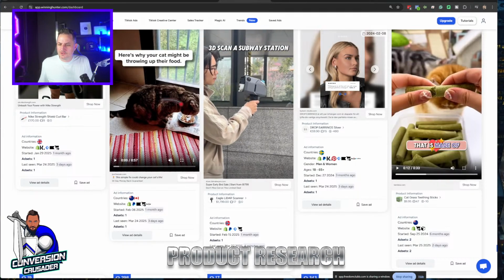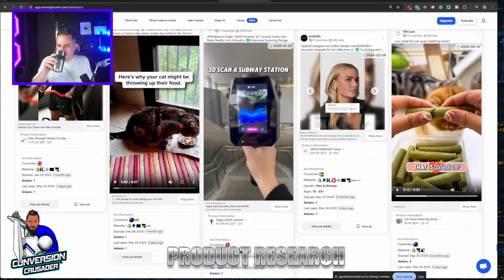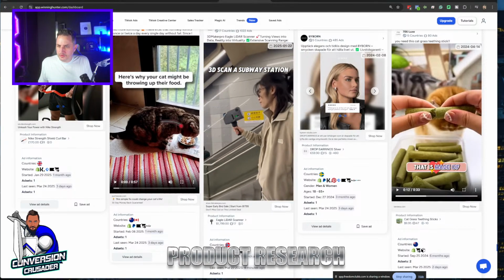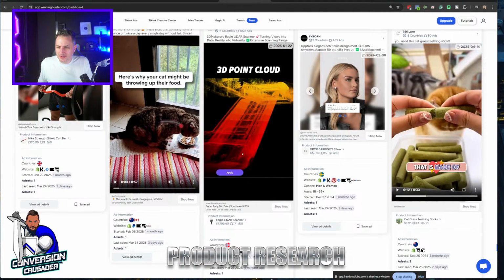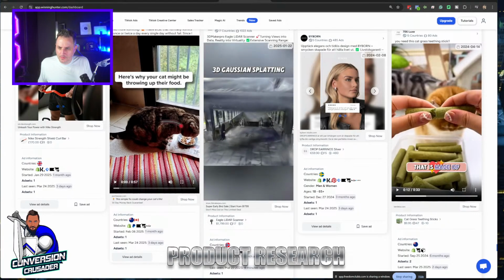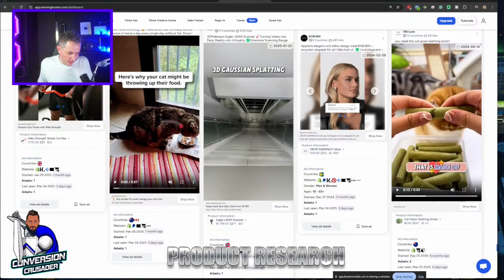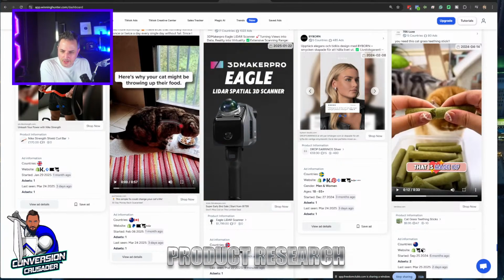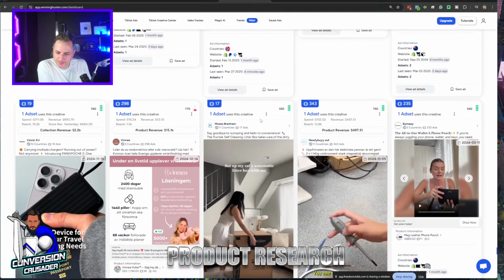"3D scan a subway station." Why? Why do we want this? "Turning views into data." I mean, that is significantly cool technology. 1,800 bucks. Wow. Handheld. Sorry, I worked with a company in Australia called X Tour, who were doing this for building sites around Australia. But now, like, you can just grab your own one and do it yourself. The world's moving too fast.